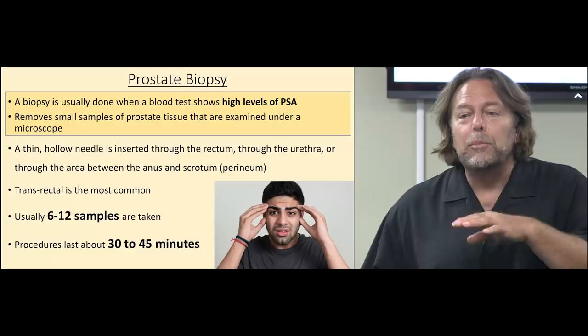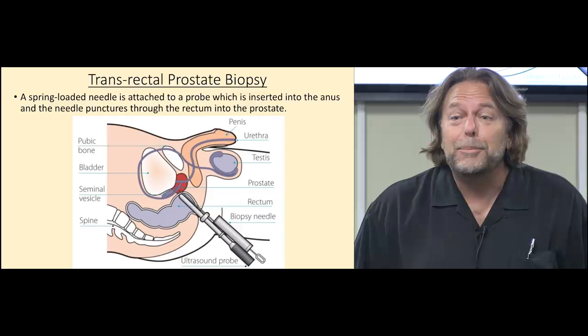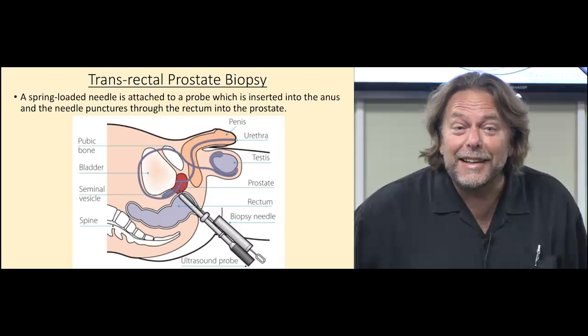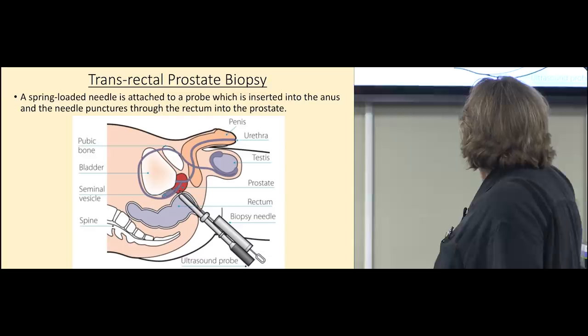Now there's a couple of ways to do it. One is transrectally. They'll actually go into the rectum with a needle going through the wall of the rectum into the prostate. I know what you're thinking. How could this possibly be bad? I'm thinking the same thing too. You know, it's not like it's a bacteria-filled environment and we're going in and breaking a nice wall. It's like, are you serious? Good God, bring the leeches back. Okay, so this thing jamming it up there, that's one method.